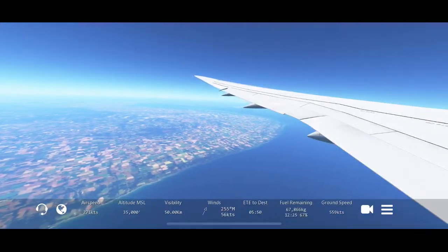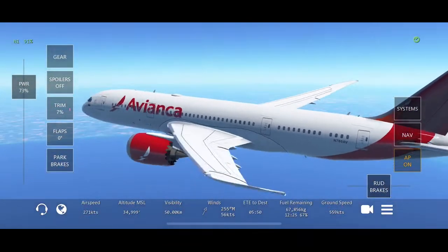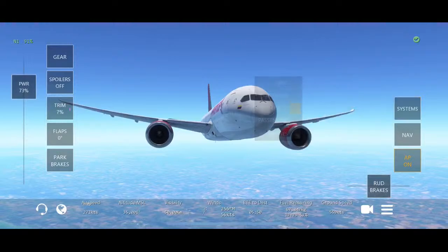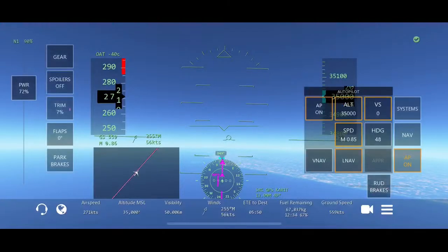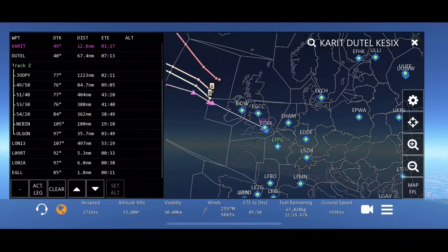Amari says, hello, what kind of airline are we flying? Air Asia? No, we are flying Avianca, one of the nicest liveries out there, in my opinion. They're flying Avianca today. Oh shoot, my landing lights are still on. Let's see. 270, I think we're doing, oh perfect, 0.85. Oh, we're at 35,000 feet. Let's get the VNAV going. Oh, we don't have VNAV set. So yeah, we're flying Avianca here.